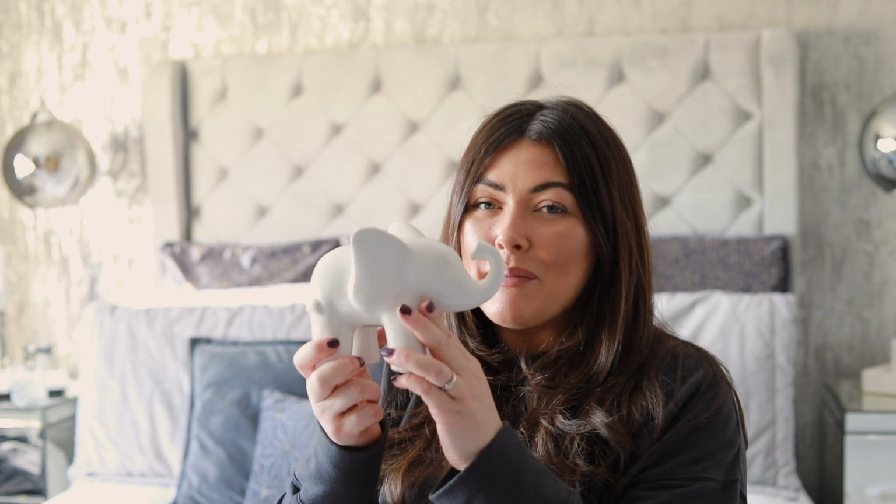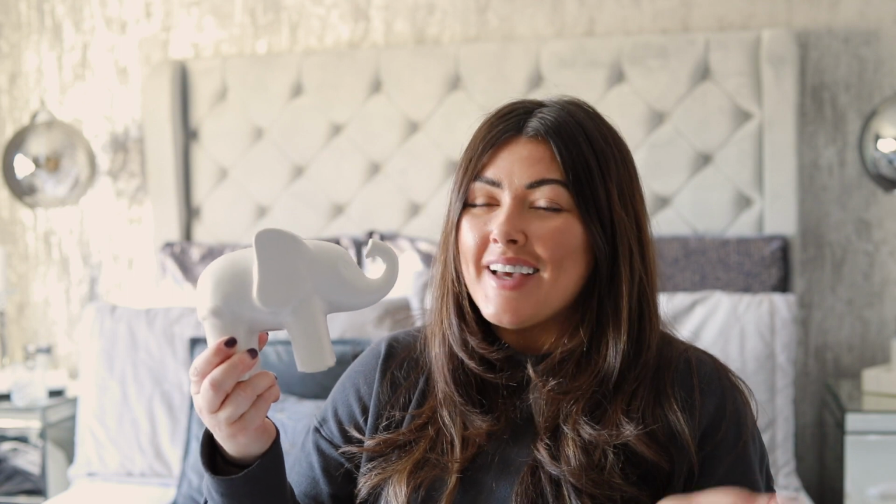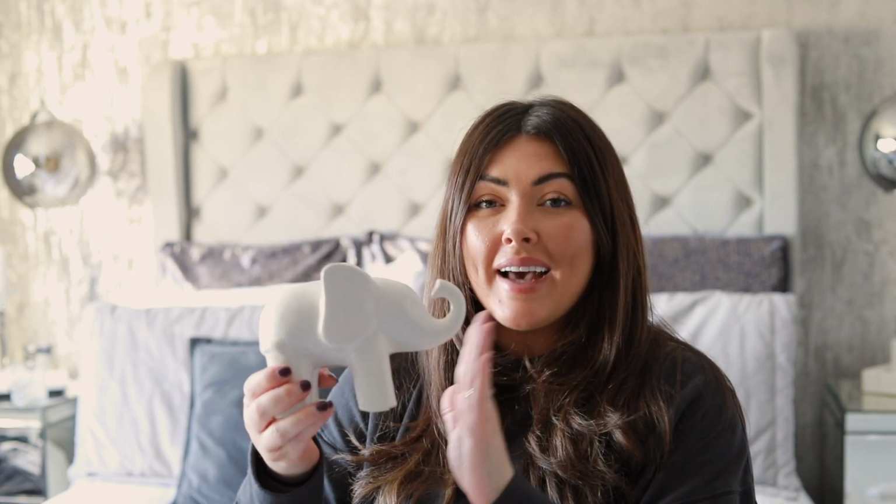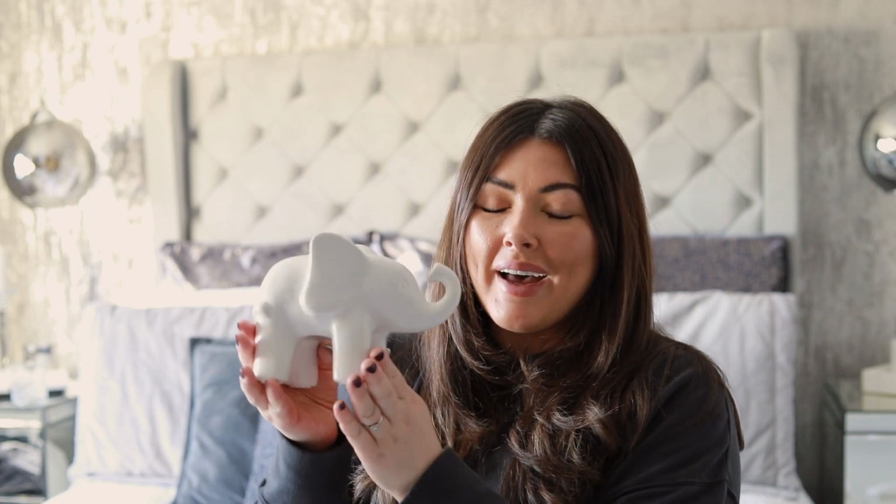Obviously it's got some pennies in it as well. I just think it's gorgeous, and it goes so beautifully in his room. And who knew that his room would end up being elephant themed in this new house, because he had this in the last house. And this just fits in perfectly now, so I absolutely love it.